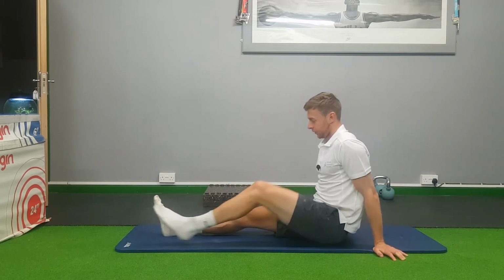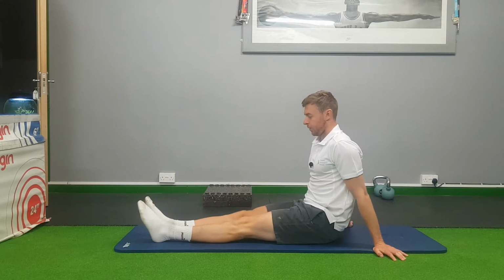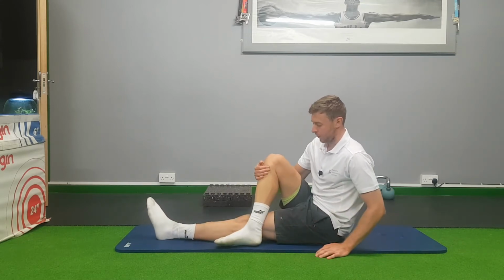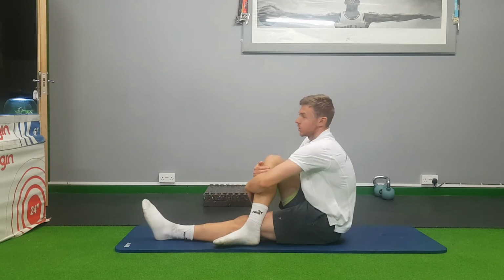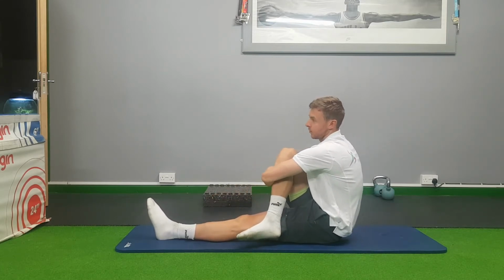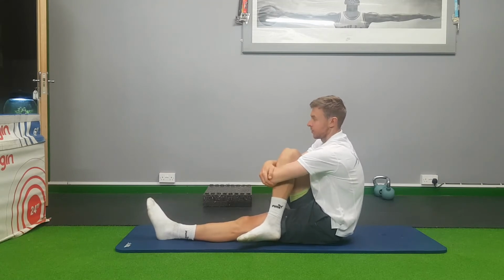So to do this for the first movement, I'm going to have both legs down. Then I'm going to bring my right leg up and over the opposite knee. And then I'm just going to cuddle my knee into my chest. By doing this, I feel this on the outside of my glute, so I'll show you on the camera when I come to my opposite leg.